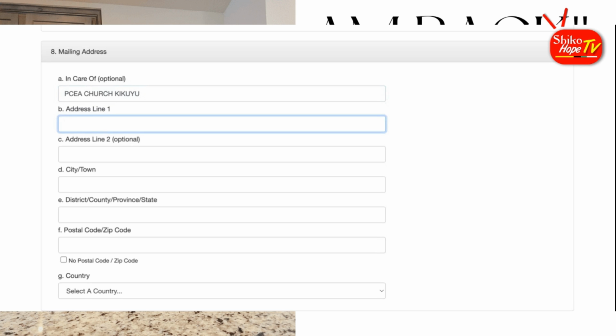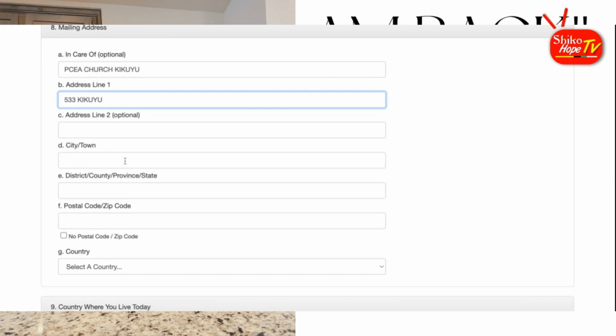If you are not using anybody's address, you omit this one here, and you come and put your address there. So I put 533 Kikuyu. You know your address. If you have another address, you can put it there. If you don't, you can just leave it like that. And then here it is the city of your address. So the city here, I would say it's Nairobi. District or county is Kiambu. Oh, Nairobi is Nairobi, so Nairobi is also a county. I put Nairobi.